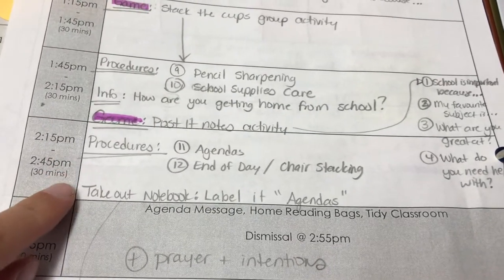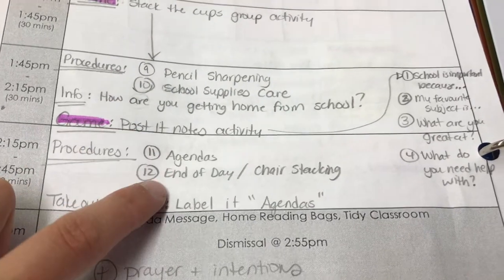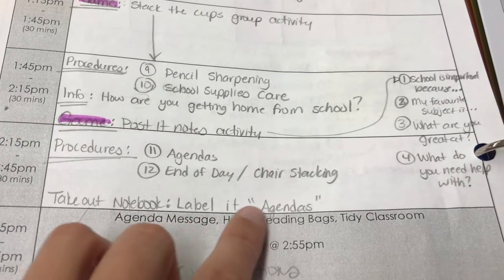And then towards the end of the day, our final procedures, we're going to talk about what does agenda writing look like, and what does our end of day look like? And then I have chair stacking here, so we're going to practice that.